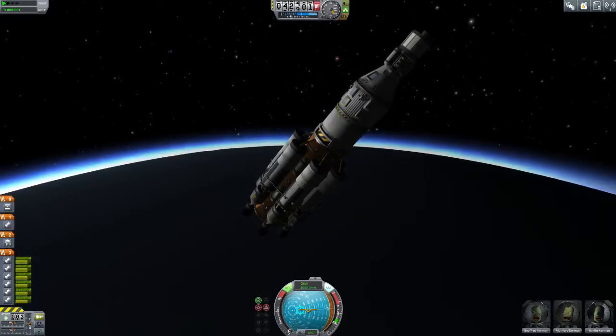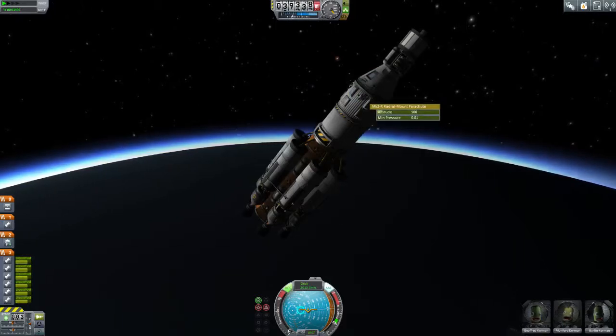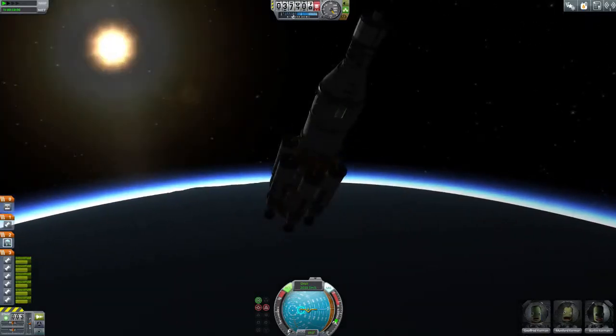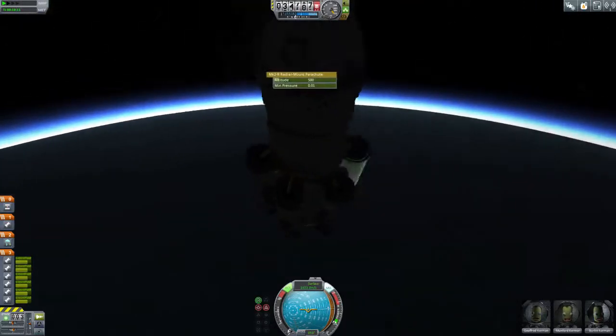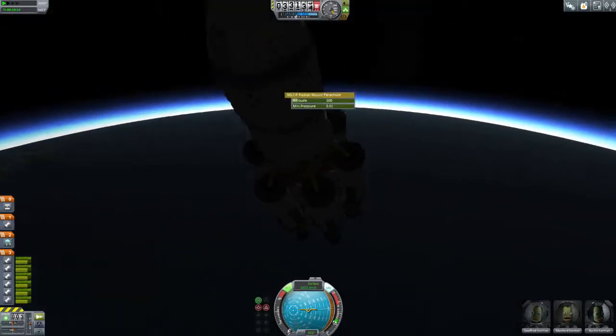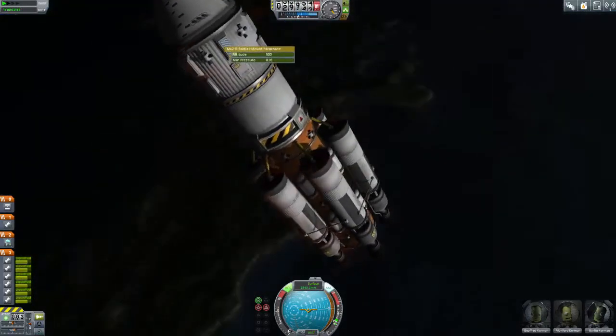What are you doing? The parachutes aren't deploying, so... It's a bit strange. Right, it's going to weigh quite a bit coming down here, because they're still carrying basically a full fuel tank, which weighs a ton.